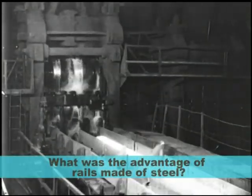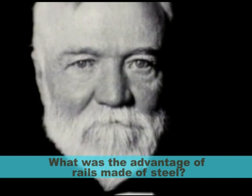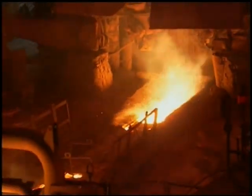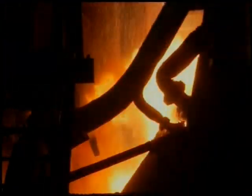Rails made with steel were far superior to those of iron, but Carnegie was reluctant to utilize the revolutionary technique, claiming that pioneering doesn't pay. But then he saw the Bessemer process, witnessed pig iron transformed into a river of steel in minutes. By combining his ironworks with new steel mills, Carnegie believed he could produce steel faster and cheaper than anyone. Andrew Carnegie used the Bessemer process to begin smelting steel.